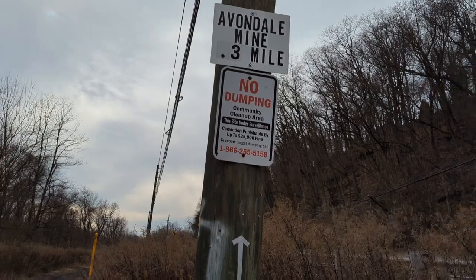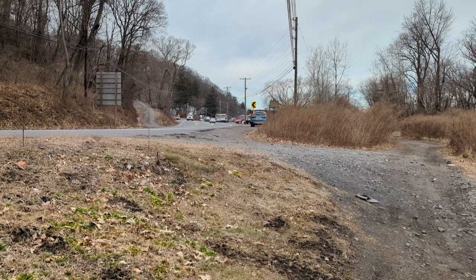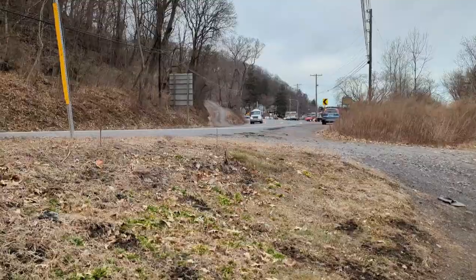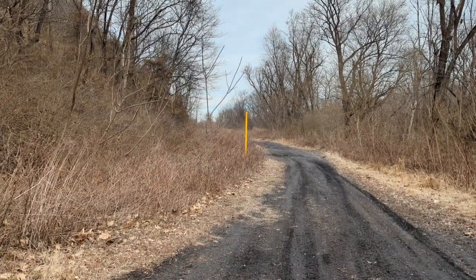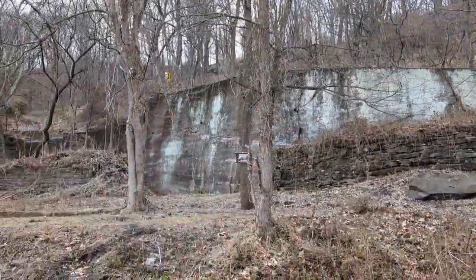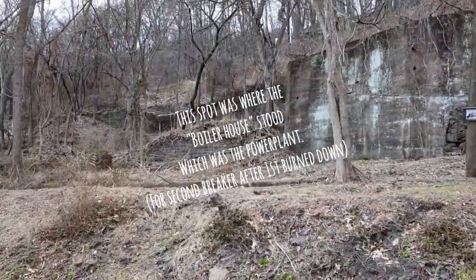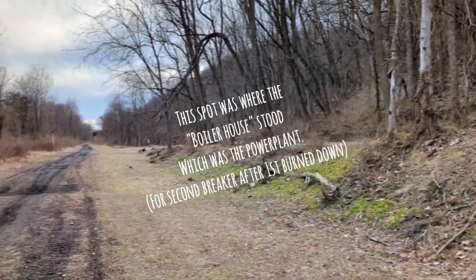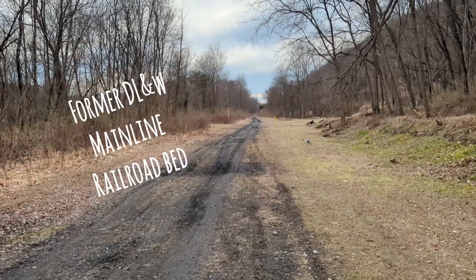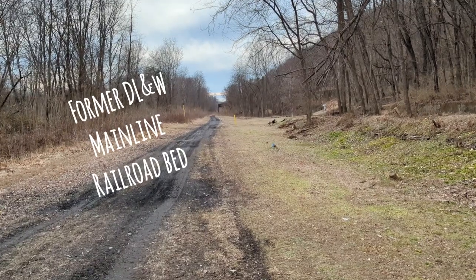So this is the access point to the trail leading to the remnants of the coal breaker itself. Only 0.3 miles away. Real easy walk. So there's where we came from. And this is the actual remnants of the colliery itself. And again, this was the old rail bed where the breaker itself loaded the coal into the coal hopper cars, and they sent it out to market all across the country and even Canada.